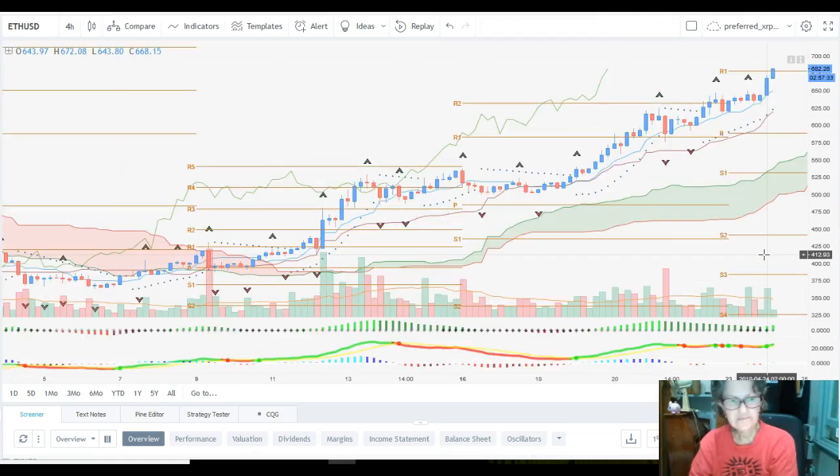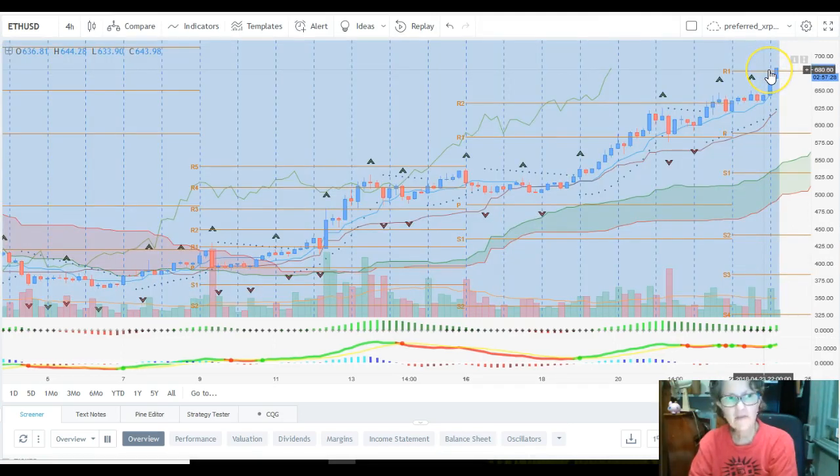Looking at the 4 hourly, there is resistance right here, right now. It'll be interesting to see if that can sustain it. Ethereum, we'll just have to wait. But let's have a look at Ripple.